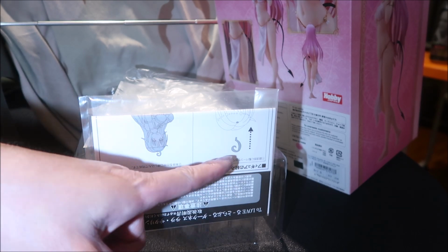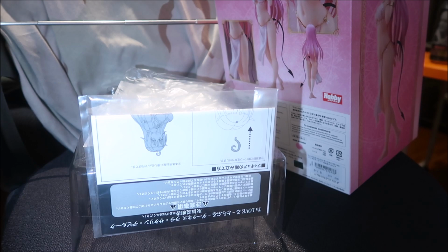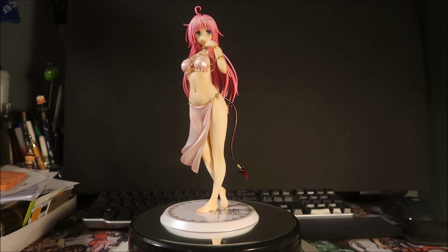But basically it tells you how to put the ahoge in, and then how to put the figure on the base, basically. Okay, there she is, the lovely Lala. Oh my god, I have to say, when I took her out, she was so soft. The skin, the figure is so soft. It's like a kind of vinyl or something. I've never really felt a figure that was that smooth, guys. It is insane, all right?